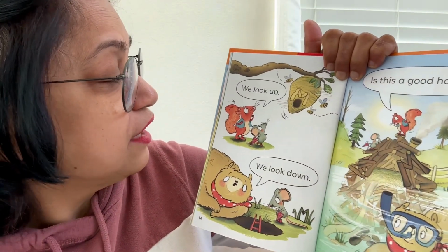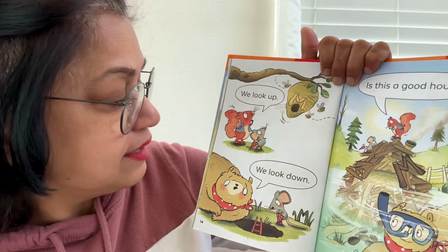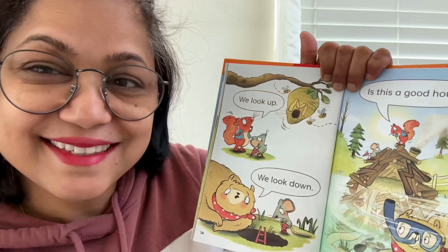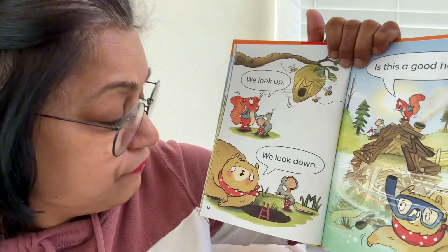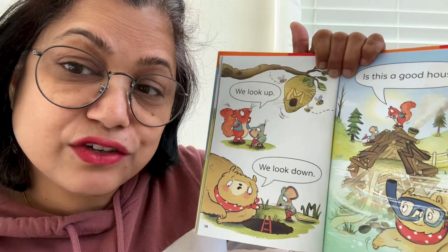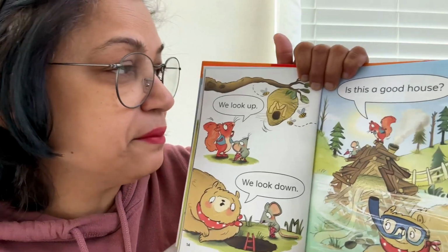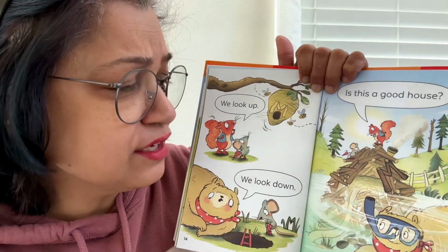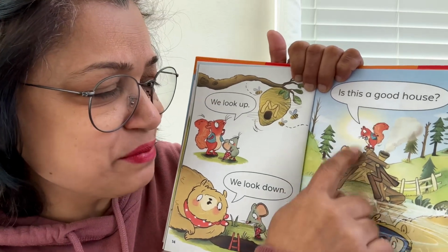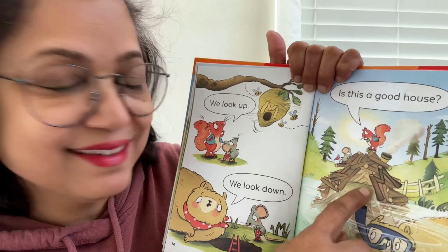We look up, squirrel is saying. Look up. What are all these? They're honeybees. We look down. They're also trying to see if there is a good house down somewhere for him. Is this a good house? See, squirrel is again looking. See, it is made with all the wooden.